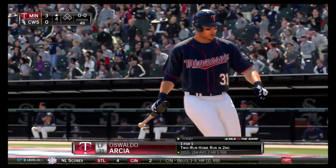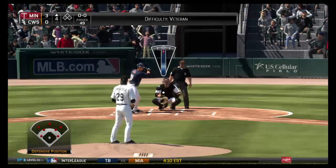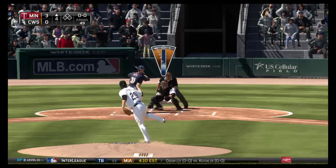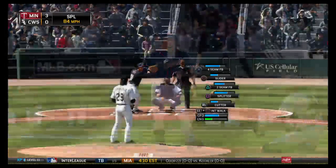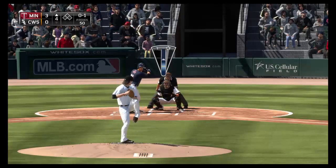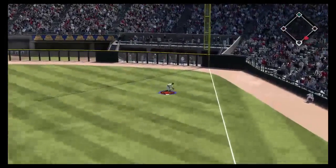Oswaldo Arcia will stand in now to get us going here in the fourth. First pitch on the way. And he catches the inside corner for a called strike. 0-1. Pitch on the way. Lined into right field for a leadoff single.